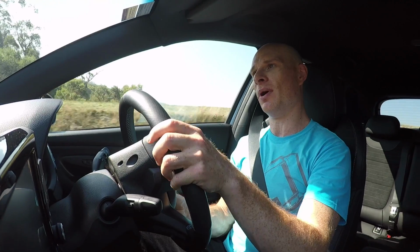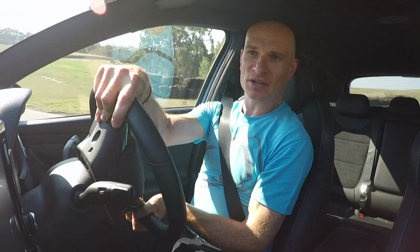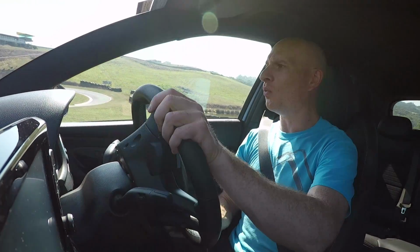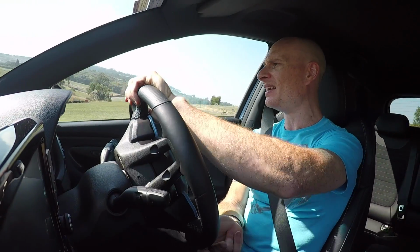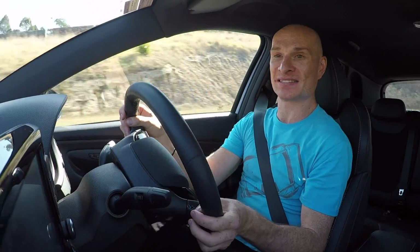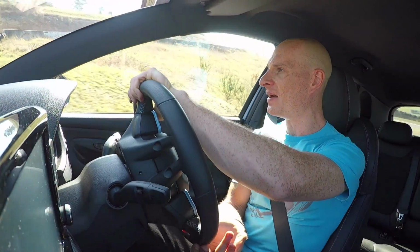This engine, wow, this engine has got serious poke. The power's a bit progressive, doesn't just throw you back in the seat, but the wall of torque that accompanies it is more than you probably expect, even from a 2-litre 4-cylinder like this. And it definitely feels faster than something like a Golf GTI.